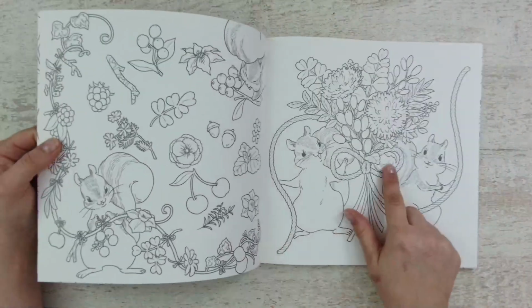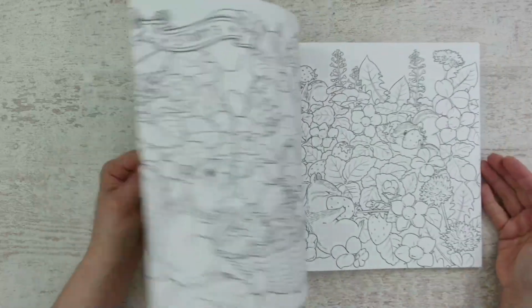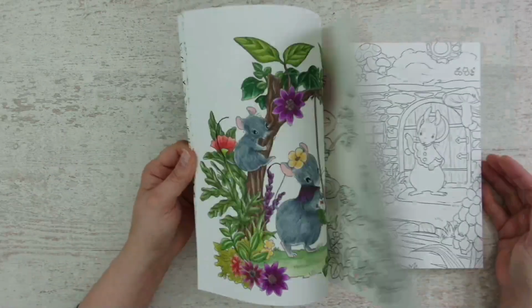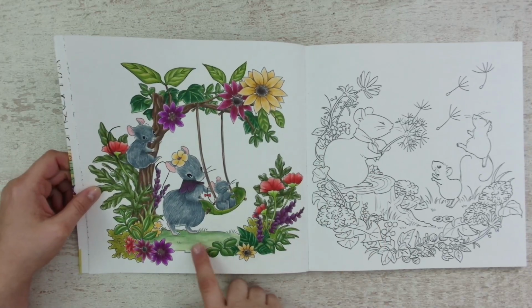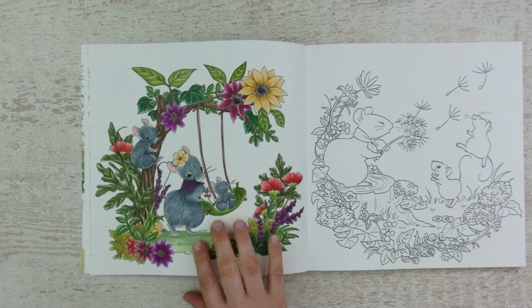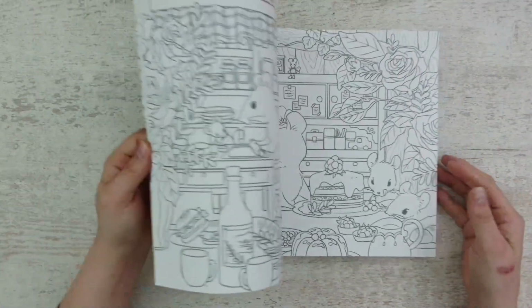I picked this one out in March to color and didn't find time for it. But I have something colored in it. It's this one with my Prismacolors, some of the watercolor, and it worked great on the paper. Yeah, fun one. The paper's very nice to color on.